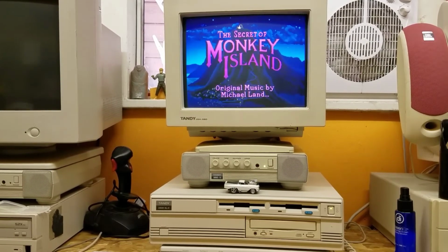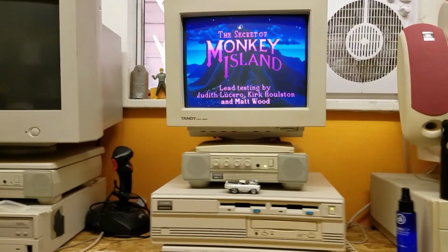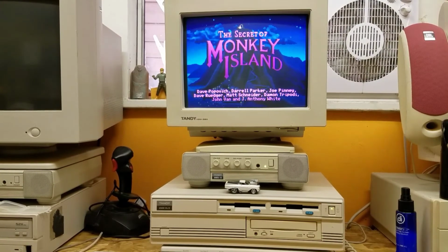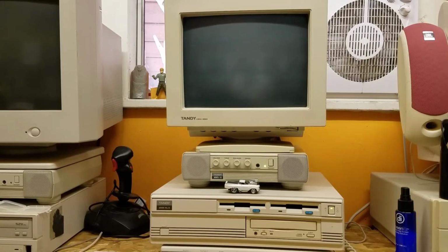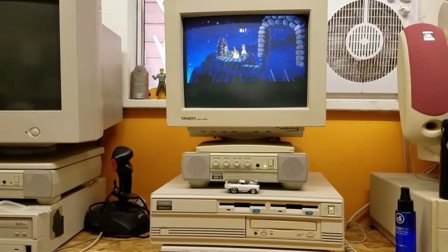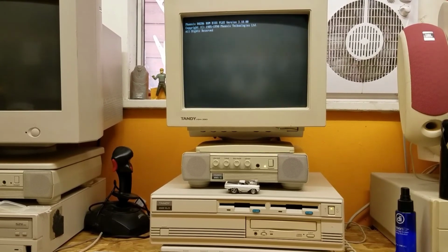Now, this was installed through my CD-ROM drive. It's freaking awesome. I love it, man. Seriously, it's a great game. If you haven't played it, go get it. It's hilarious. I really love it. It's one of my top favorites.